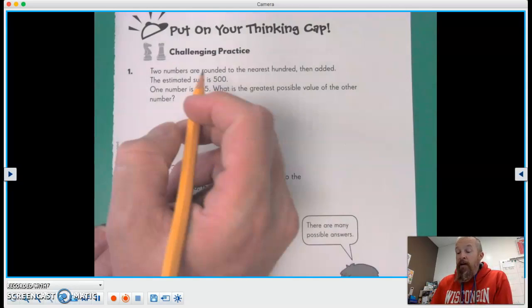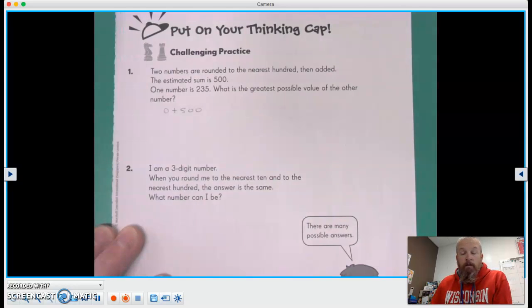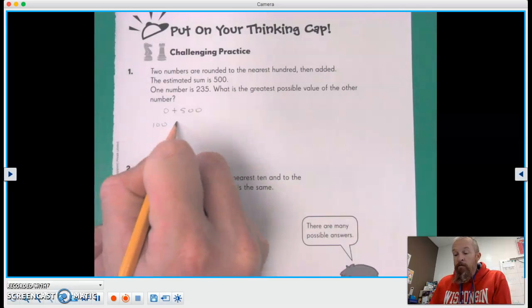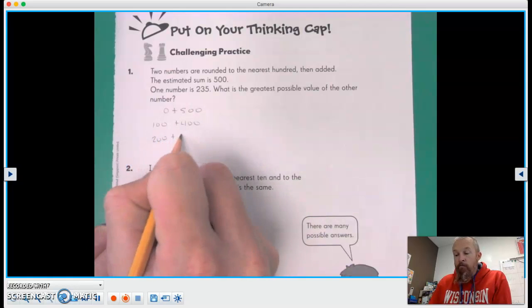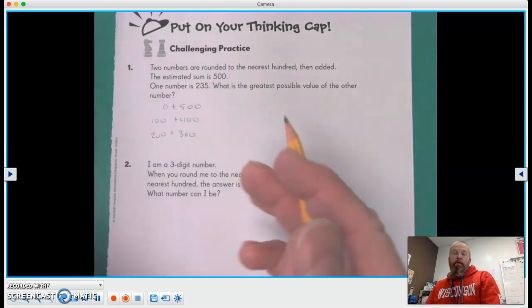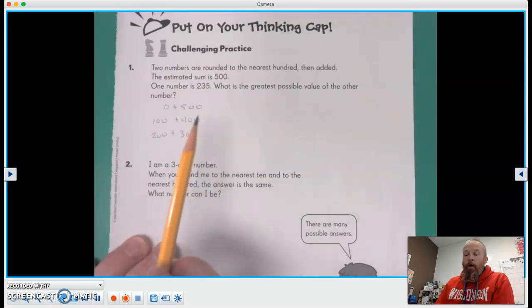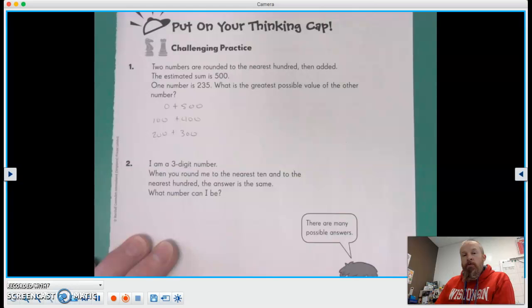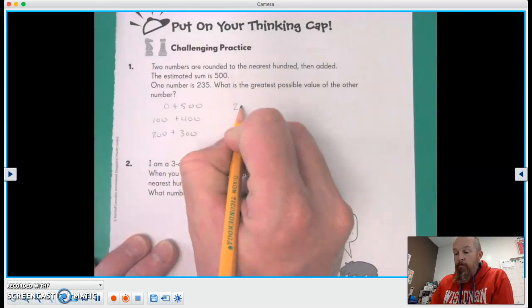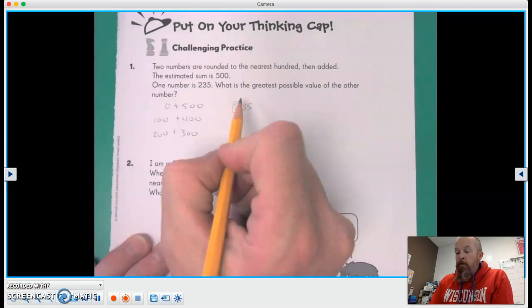We could technically have 0 plus 500. We could have 100 plus 400. 200 plus 300. And then we can flip any of those around as well. All right. Now it tells us one number is 235. So 235 is going to round to the nearest hundred, right? So we're going to box that 100.